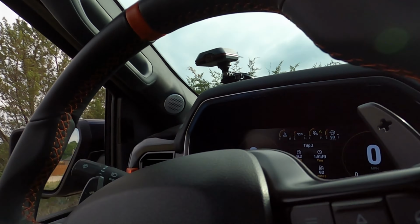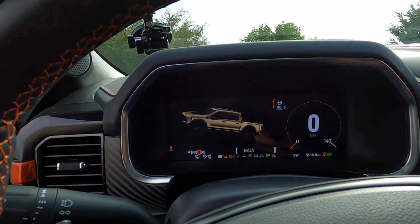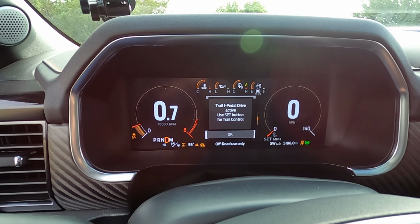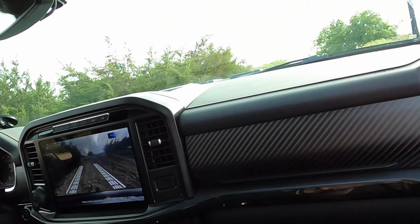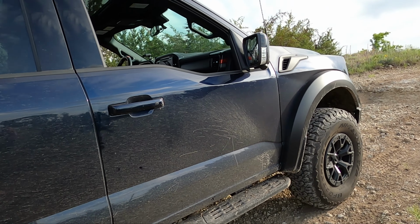Yeah, so I'm still in off-road use only here. Let's see, what mode am I in? I'm in Baja still, so let's go to rock crawl. I've got it in four low, and I'm gonna activate one-pedal drive, okay? Use set button for trail control. So I'm gonna hit, this is like the traction control. It's on its own, good luck, get the camera. I'm not touching the gas or the brake. It's set for 1 mile an hour.